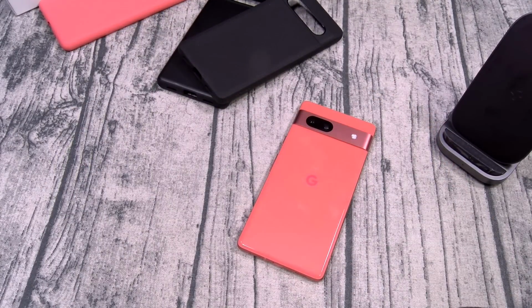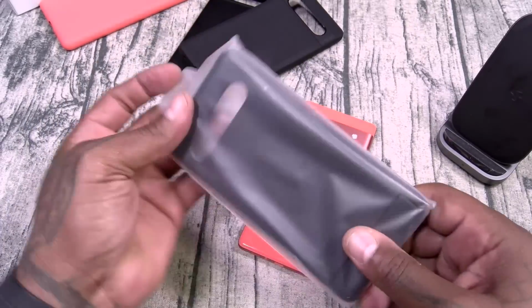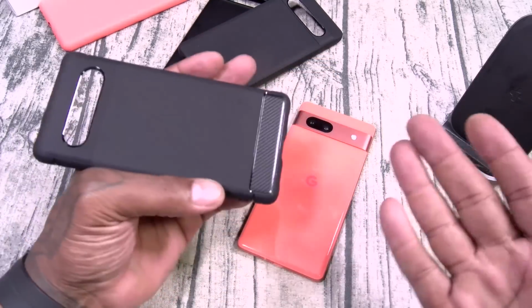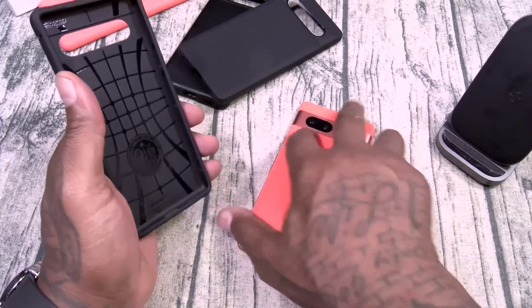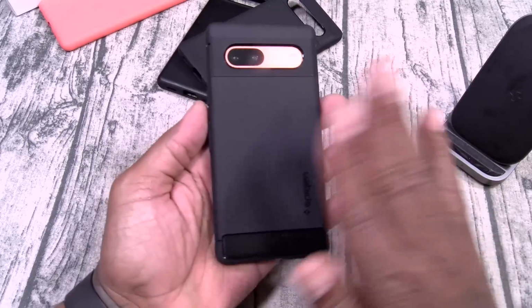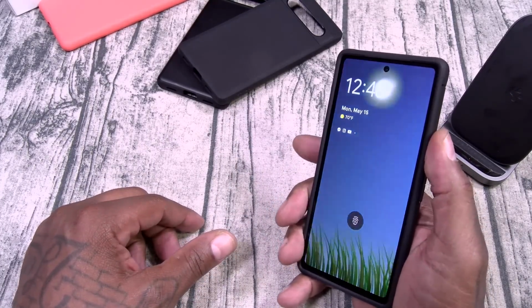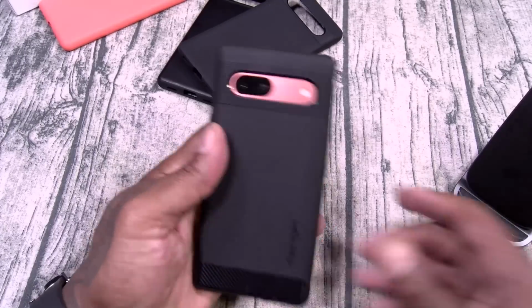All right, so next up, let's take a look at the rugged armor. Now, this is one of my favorite ones. This one has the carbon fiber sticker. I gotta say sticker because a lot of people are like, oh, that's not real carbon fiber. Bro, you really thought you was getting real carbon fiber for 16 bucks? Come on. Web pattern, buttons, cutouts, razivity. Look at this one. Nice, soft matte feel on this. Again, carbon fiber highlights on the bottom. Buttons, wireless charge. Okay, rugged armor.